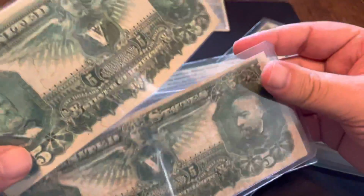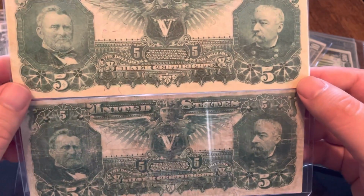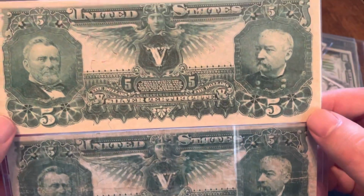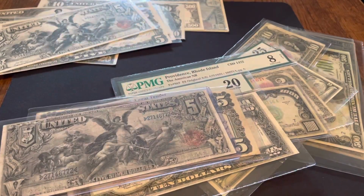Taking a peek on the backs once again, side by side. Real versus replica. I don't have to tell you which is which. This one's got the crease like that. That one doesn't. So yeah, real versus replica, that is the top 10.